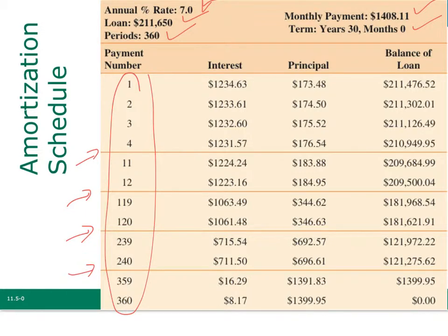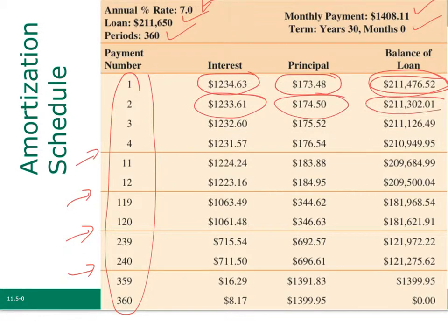Each time, they're going to tell you what the original amount of the loan was, how much of your $1,400 went to interest, how much of your $1,400 went towards the loan, and how much of the loan you have left to pay. And notice each month the amount towards interest gets lower and the amount towards the principal gets higher. So notice on your last month, you only paid $8 in interest. Almost all of your payment went towards the principal, and your balance of your loan is 0.